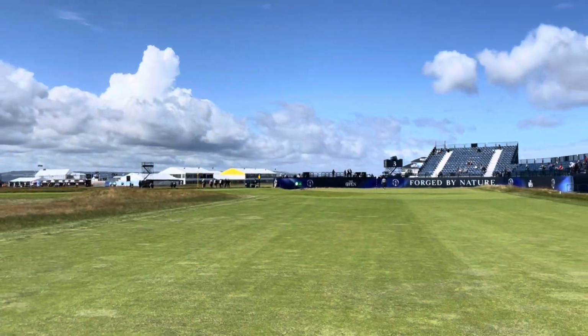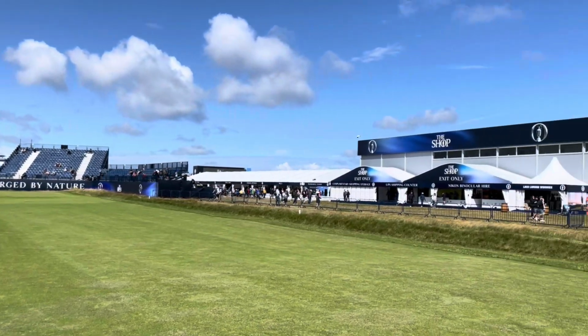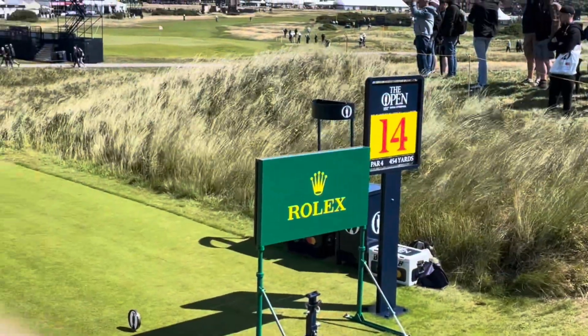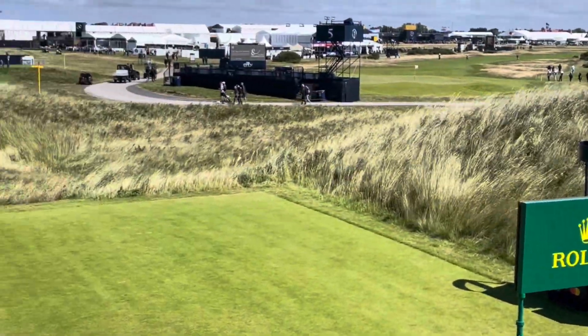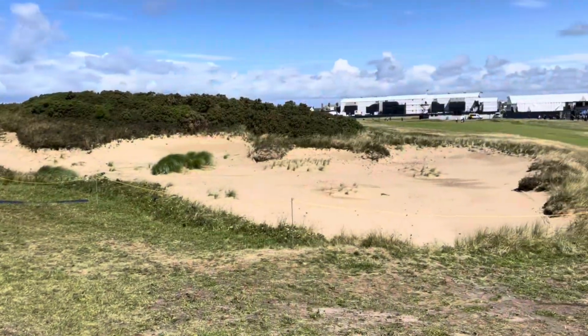So this is practice day one, so it's Sunday, it's the start of the week. 25 quid for adults, free for kids, really great value. 20-mile-an-hour winds today made it interesting. If it gets any blowier than that, it's going to be a really interesting tournament. The course was presented magnificently.